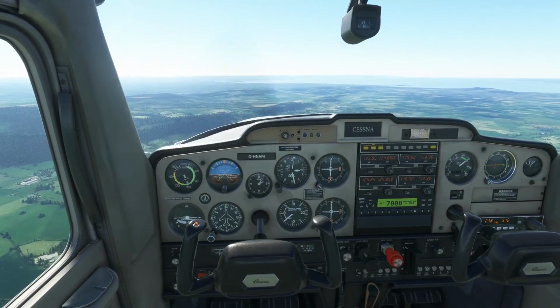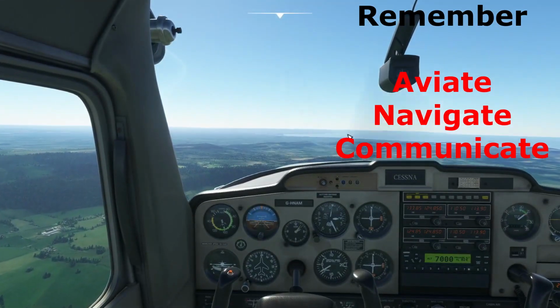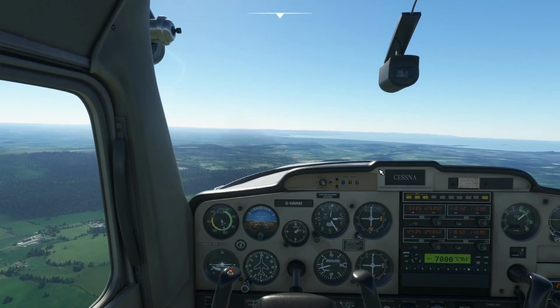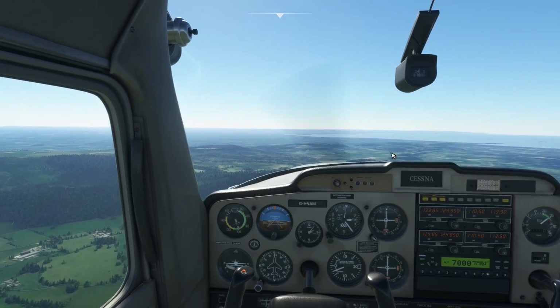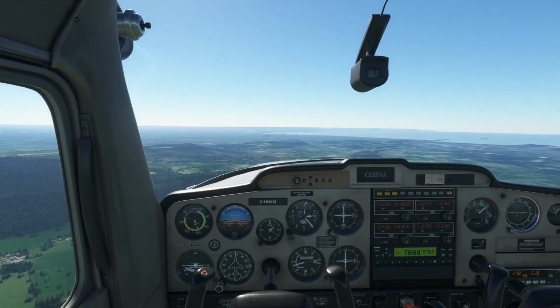Okay, so the actual checklist is: we need to trim for 65 knots and pitch down, and then we check the wind direction, which at Bristol is 270 at 2 currently. So very light winds, but that is something we still have to think about when flying a glide approach with an engine failure.